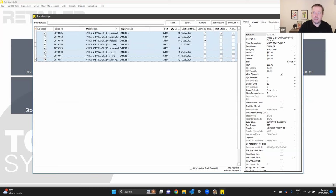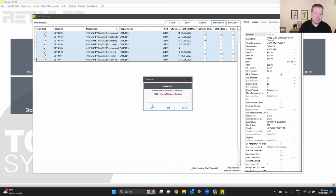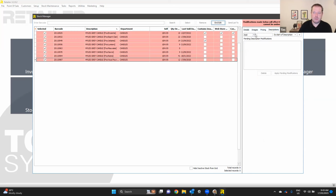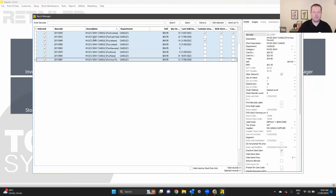A couple of the other really cool things in here, again, if I go edit selected, you can do things like bulk description changes. So I can say, change the descriptions. I want to do a replace. And let's say I'd spelt grey wrong. Let's say I did G-R-E-Y and it was meant to be G-R-A-Y. I can put that in there. You can see there, G-R-E-Y. If I hit apply, that'll go through and change all of those over in the one hit.